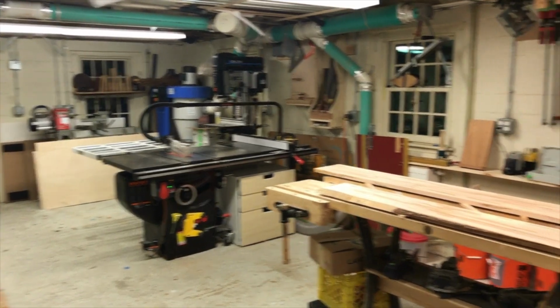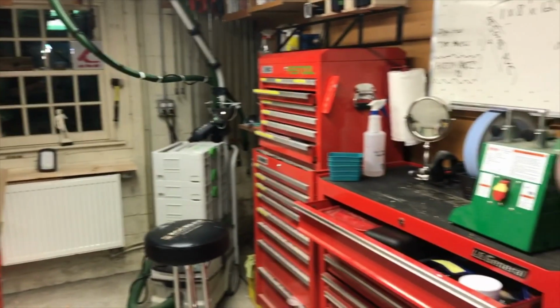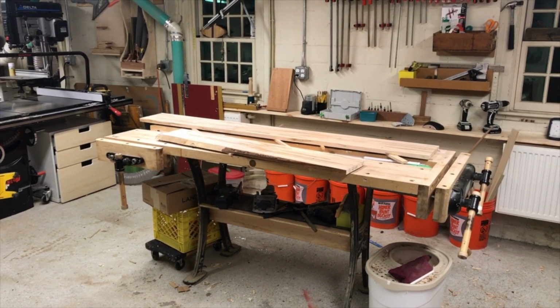Whereas I used to try to keep them right within reach, now I have to go and get them. And I think that works really well, because when I'm going to use a tool, I go and get it, I keep it on the bench, and when I'm done with it, I put it away. And it reduces the clutter that's immediately around my work surfaces.